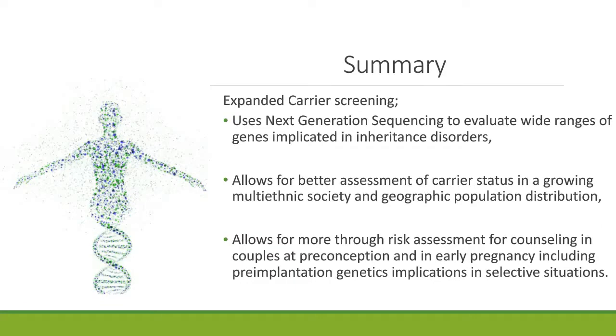In summary, expanded carrier screening uses next-generation sequencing to evaluate a wide range of genes implicated in inherited disorders, allows for a better assessment of carrier status in a growing multi-ethnic society and geographic population distribution, and allows for more thorough risk assessment for counseling in couples at preconception, which I do in the world I live in, reproductive endocrinology and MFM, and in early pregnancies, including pre-implantation genetics implications, which you certainly haven't gotten into in this discussion, which will be a topic for another time.